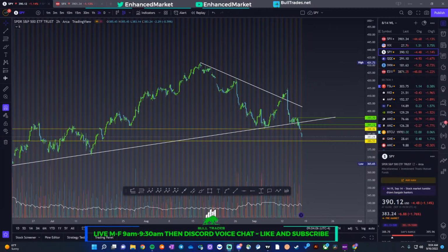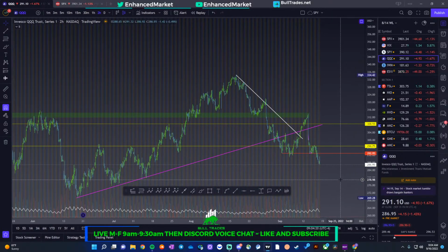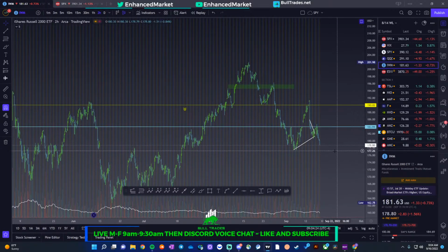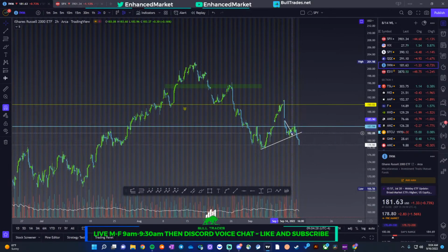Hopefully. I mean, I'm not going to push a play that's not there. Let's see what else we got. QQQ is down 1.4% pre-market. IWM is down 1.56%. All right, this kind of played out perfectly as well.